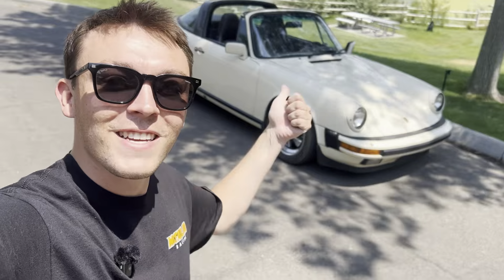First off, these tires are shot. They're over 30 years old and they're needing replaced. I don't really know which ones to go with yet, so if you have any recommendations, let me know.